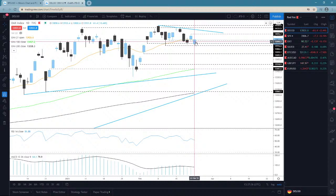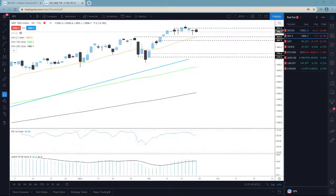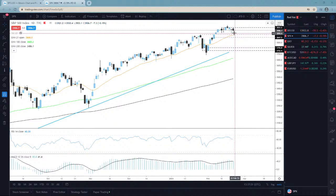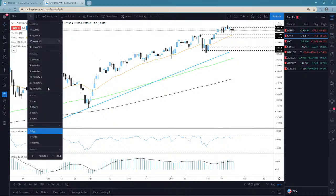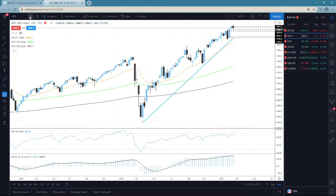However, let's see if they manage to keep the daily candle here today above this 21-day EMA. Now the S&P 500. Basically, the index drifted lower on Friday, and if I'm not mistaken, let me just quickly jump into a weekly chart. Yes, we've closed the week in negative territory.